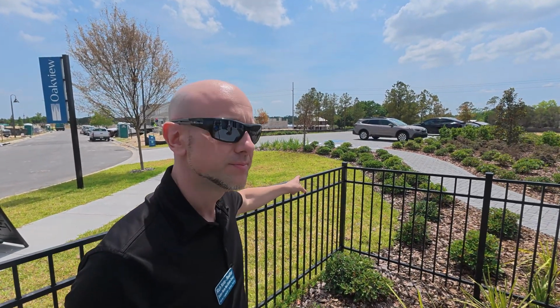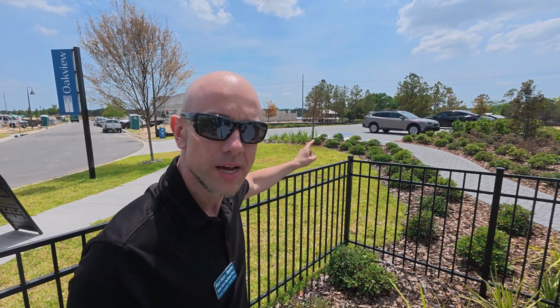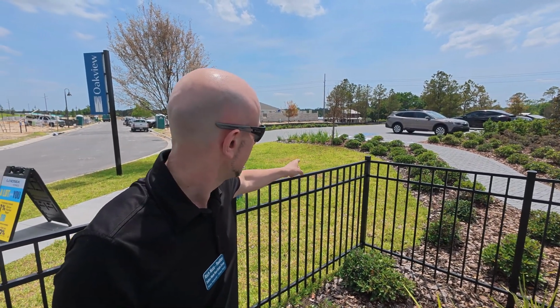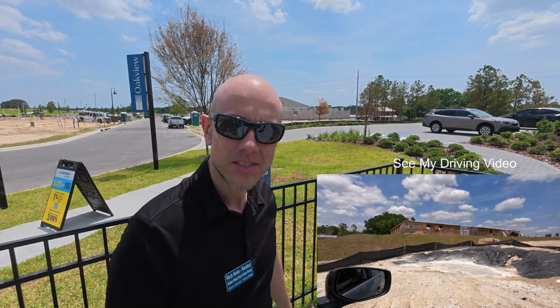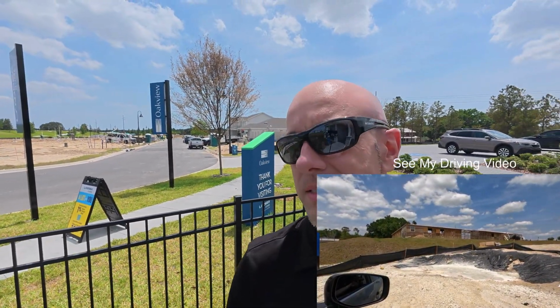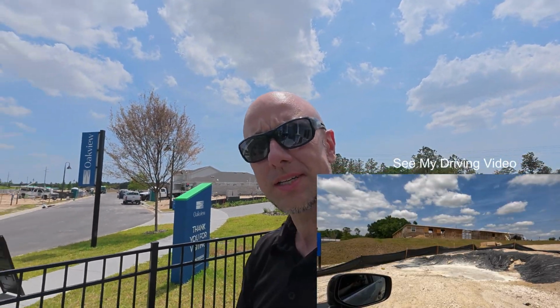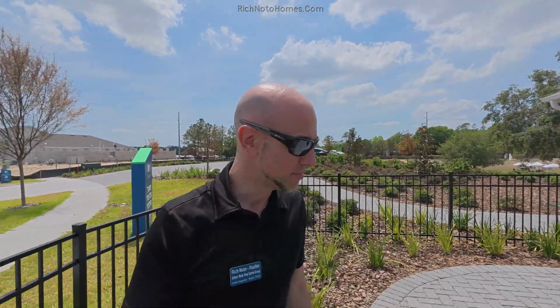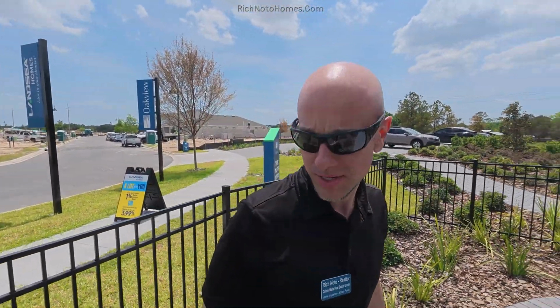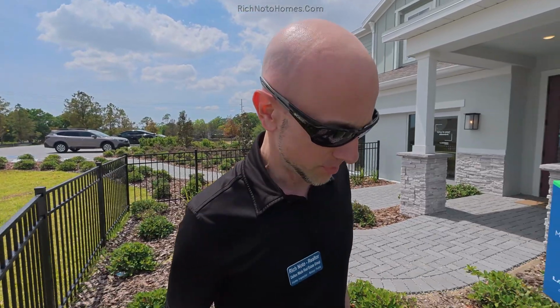So down the hill where that farm is, where there's all those animals and that little donkey that was looking out, I think it's somebody's house. I don't think it's like a petting zoo. Because if it was a petting zoo, I probably would have stopped. I would have stopped making videos and went over there for a bit.